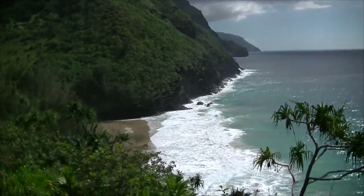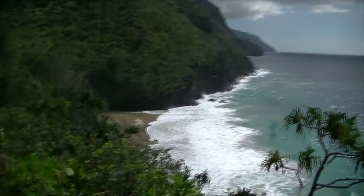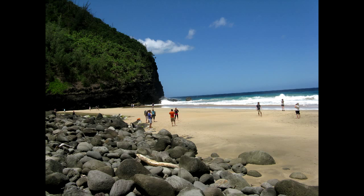It's right in a valley. So there's a valley between two huge peaks of the Kalalau Trail, and the rock goes right up on each side of me. And you come down, there's a stream that runs right down the middle of that valley. I'm assuming that's the stream that's going to follow to Hanakapi'ai Falls. I'll let you know more about that when I get there. And then there's a bunch of black rocks, and then the beach. And it's a wide beach.